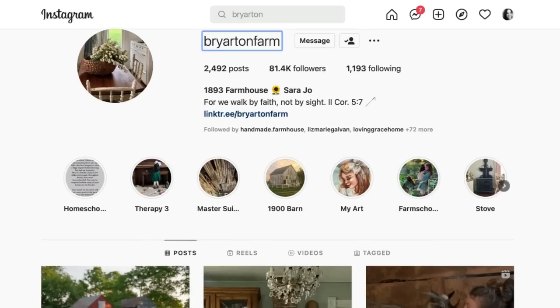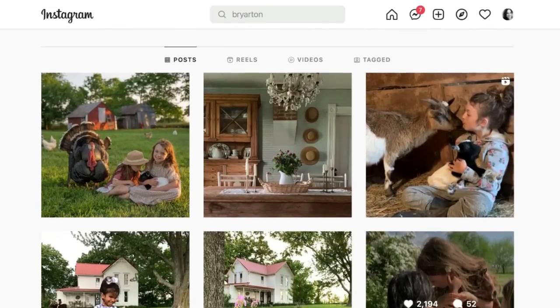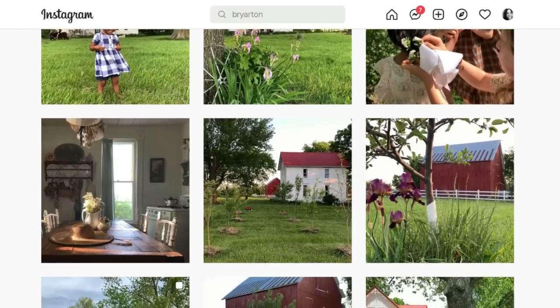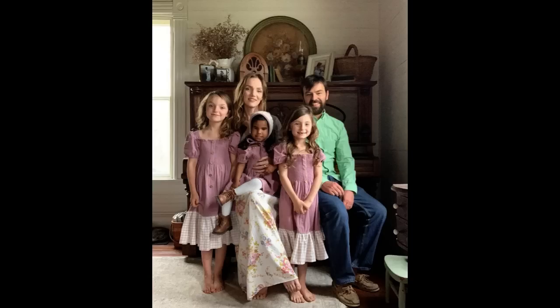And then Sarah Jo Brierton from Brierton Farm is a friend of mine, and her account is really good too. And she has an old farmhouse that they very frugally, carefully remake, and it's just fun to see what they give each other for Christmas and the way they creatively stretch money and make everything beautiful.